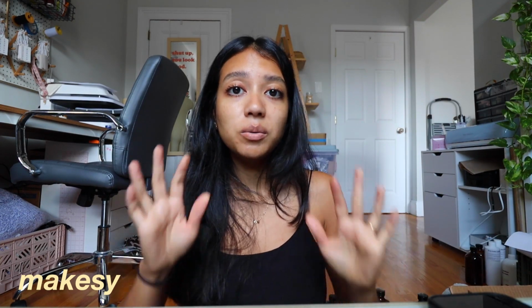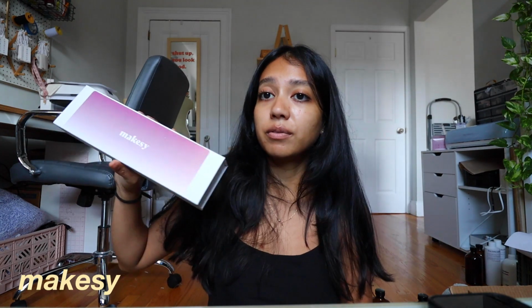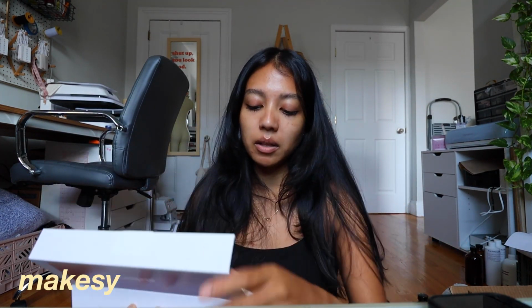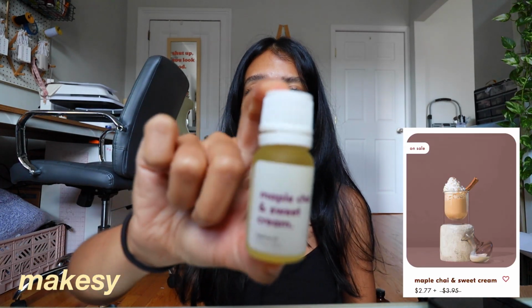All right, and in case you missed last year's fragrances, I will be going through some of the older ones I got last year because I think they still have most of these available on their site. This one is actually on sale right now. It's the maple chai and sweet cream scent.